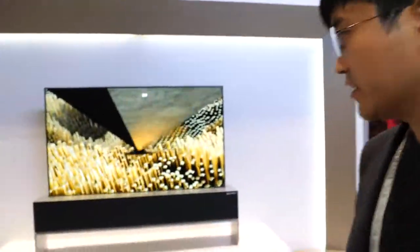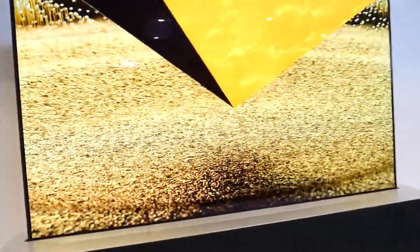fully OLED, and it has all the great benefits of OLED. Deep blacks, wide viewing angles, the vibrant colors, it's all there. All the billions of colors and stuff? Yes, with the addition of this radical design.